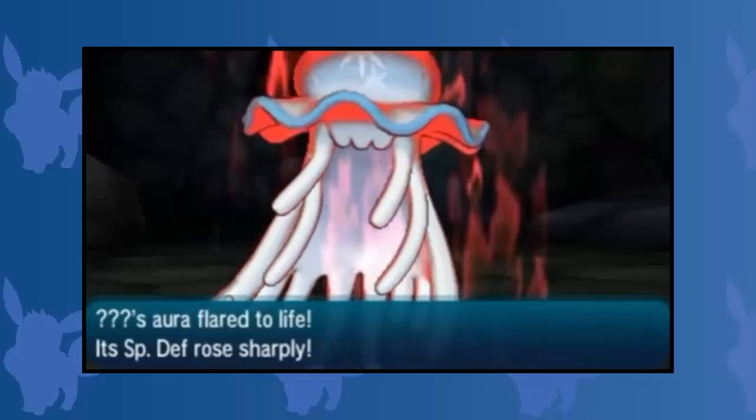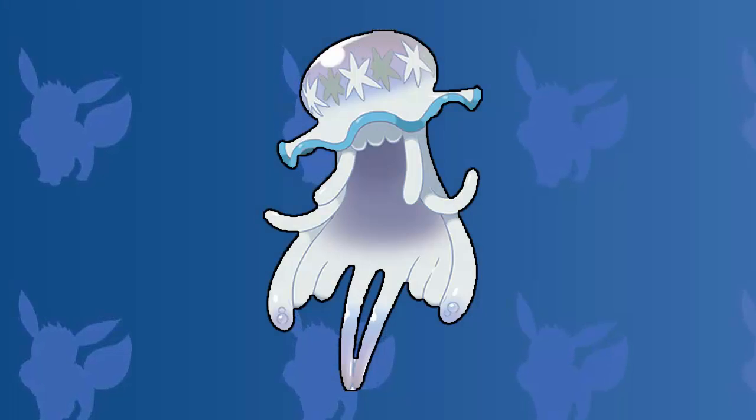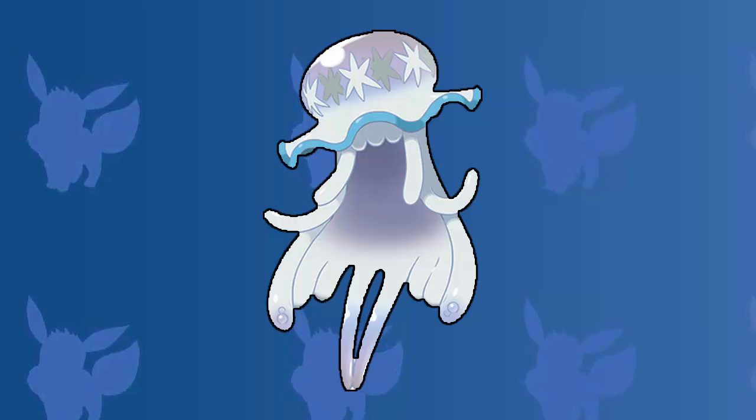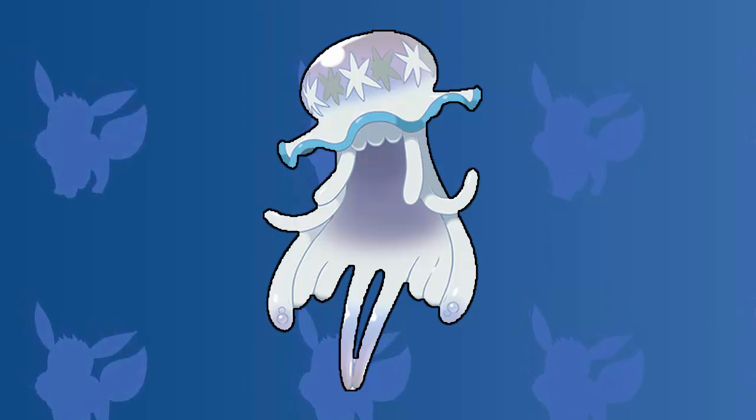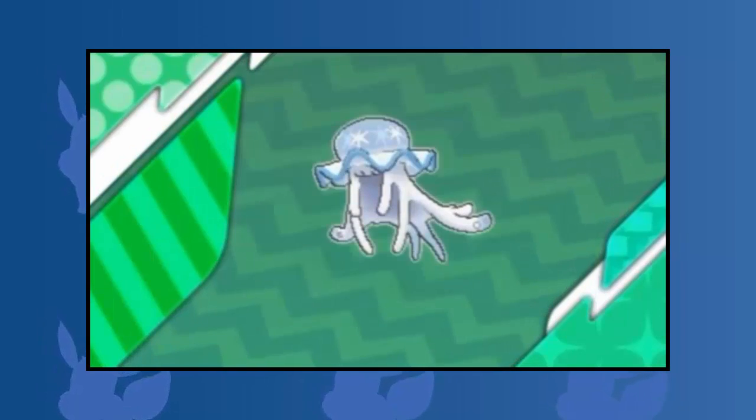The bell is transparent save for 6 pointed stars around the crown, and the brim has a blue edge. The ends of the hair fly out, resembling arms, and the outer tentacles of the dress have 2 bubbles inside. Now, believe it or not, but this Pokemon is actually a dual typing of Poison and Rock.